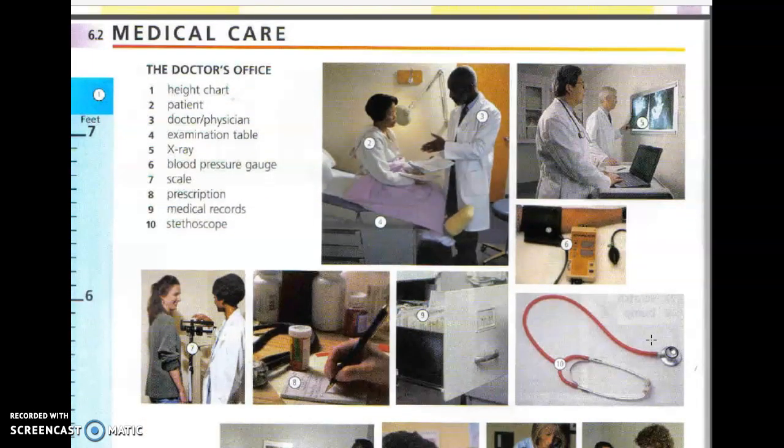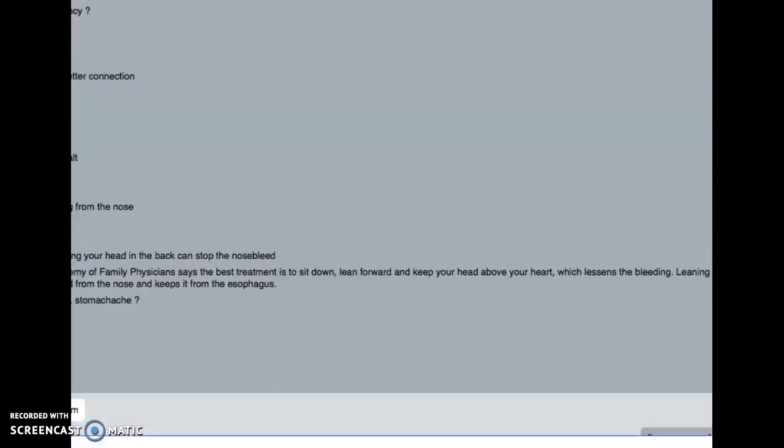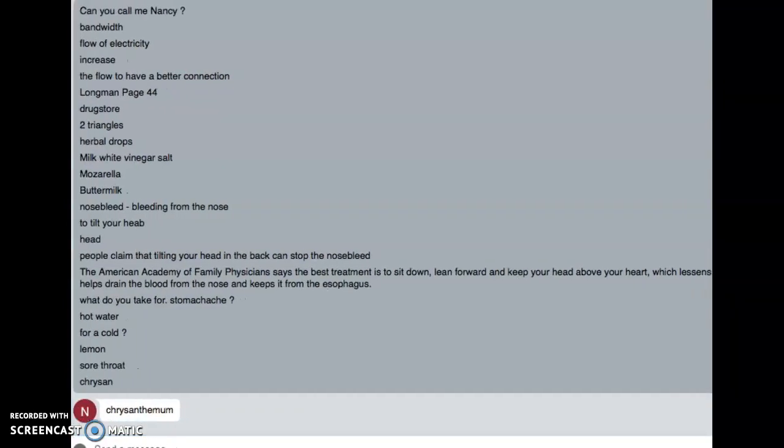Medical care, we're going to talk about that. We continue, okay? And we had some problem. Today, the connection was just horrible. Google Hangouts and Skype was just bad. The flow of electricity is the bandwidth, that the flow of electricity should be increased, seriously, in order to have a better connection. We did Longman page 44, we just did that.